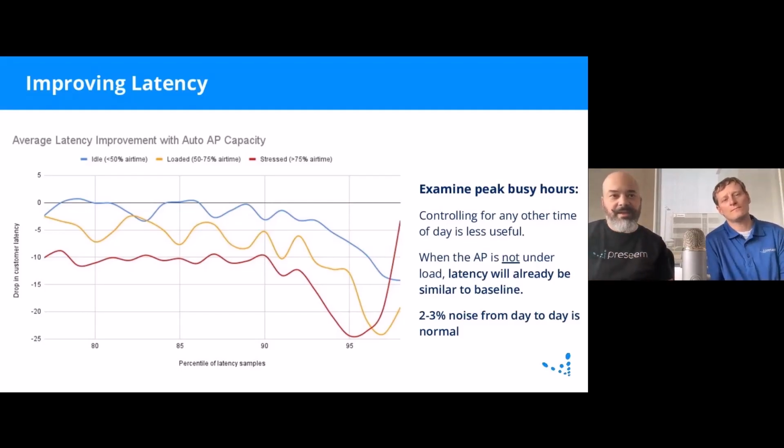And in that case, absolutely, we see even more. That's where we see the most dramatic improvement. APs that have very few customers on them or at idle, I would be shocked if you see a dramatic change in the latency metrics. You shouldn't see a dramatic change if it was already running well, right?